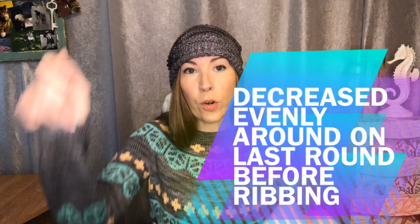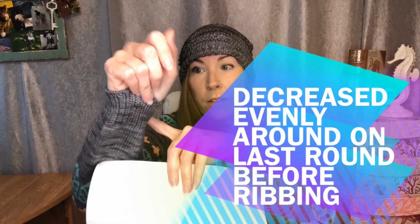And then what I did on that was I just skinnied it down from whatever I had. I think I had 56 or so, 54 stitches, and then I just decreased until I got down to 44. Just rapid decrease at this part. So that's what I did, but I just did a gradual decrease.